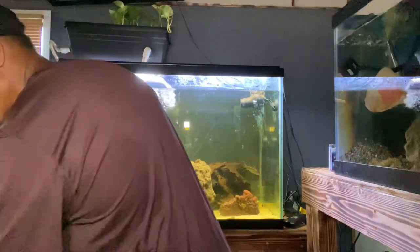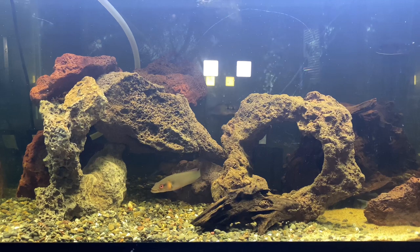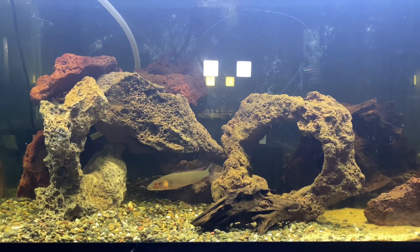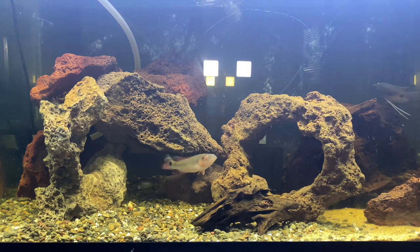The little Pictus catfish took that one. So let's get you closer to the tank so you can see things like that. All right, that's much better. So if you gotta sit anywhere, that's where you sit, right here. Give you the good view. So all the action is about to happen right in front of you. Here it comes.